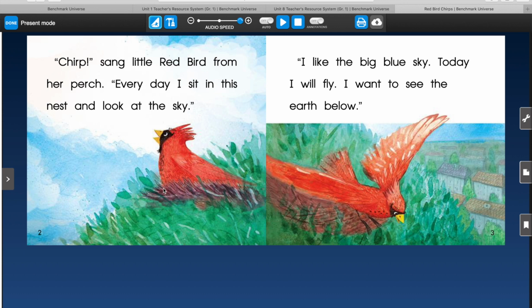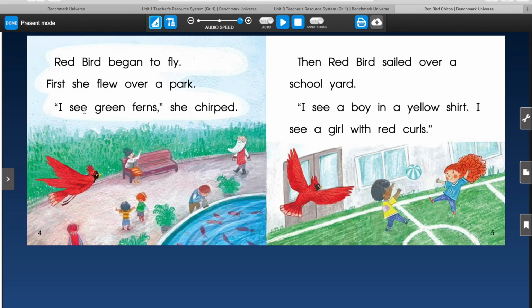So now that we clarified, let's go ahead and read this page again. And chirp, sang little red bird from her perch. Every day I sit in this nest and look at the sky. Next page. I like the big blue sky. Today I will fly. I want to see the earth below. There she is looking down below. Let me turn the page.